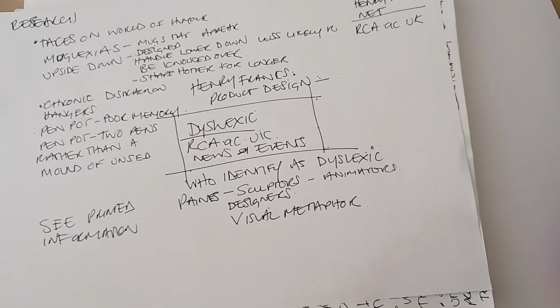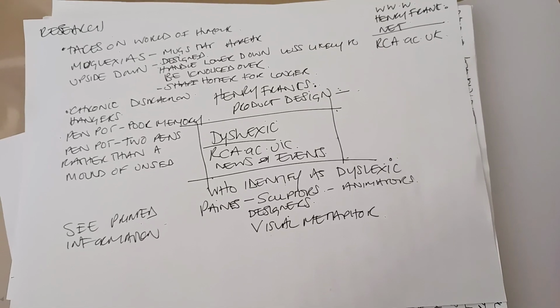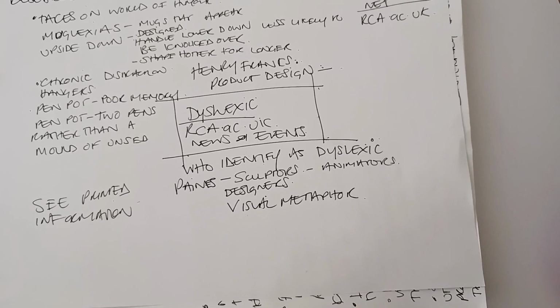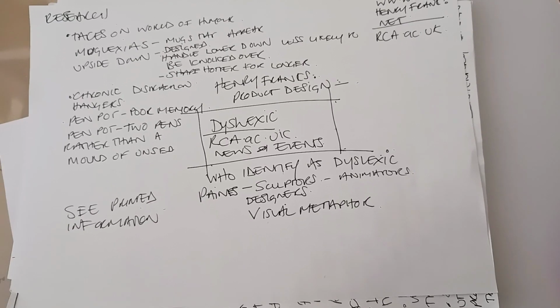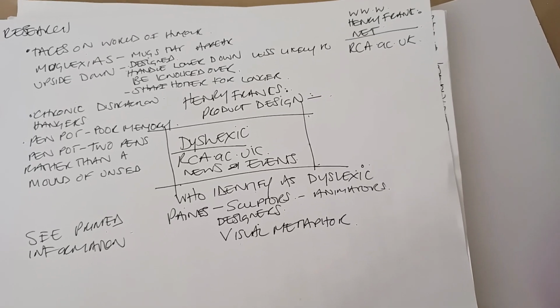Now, this makes reference to how dyslexics perceive words and letters. Sometimes one of the traits is that dyslexia sees words upside down or in a disarranged format. So that was his design response.